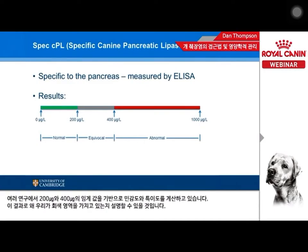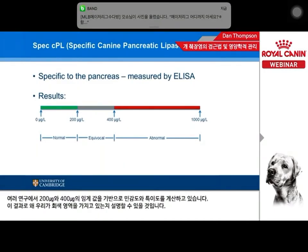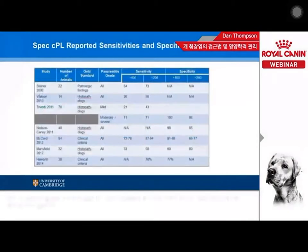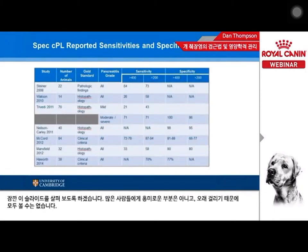Now, many of the studies calculate the sensitivities and specificities based on both the 200 and the 400 microgram thresholds, and the differences that we get in these results can go some way to explain why we have a grey zone. So let's take a quick look at those.